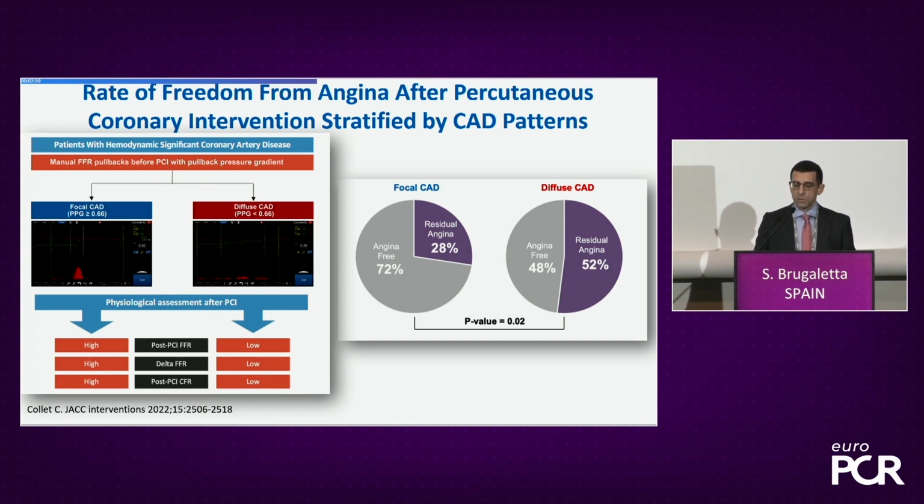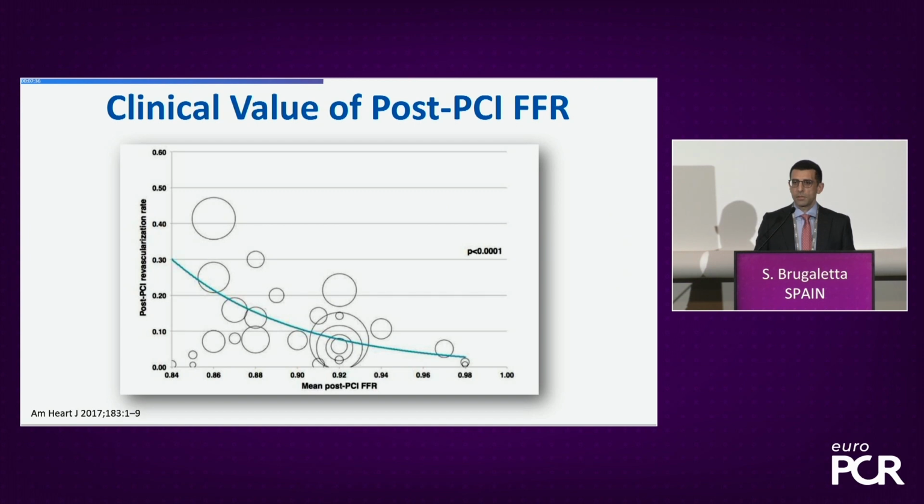So the second concept is not only about the pullback that you have to do, but also to use physiology after you have made your PCI. Sometimes when we use the wire, we change it with a normal wire, and sometimes we are lazy and don't want to cross the stent again for making the post-PCI FFR, but it's something useful. You see here that in this study they recognize a threshold of 0.92, which is a threshold that may give you some safety and efficacy, some insurance about the outcomes of your PCI.